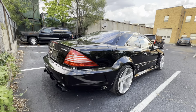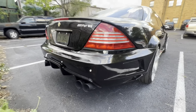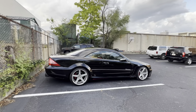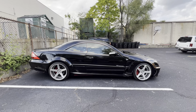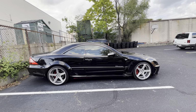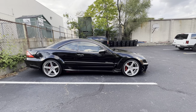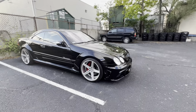Even the standard CL is a unique car. But when you have all this power, and it's similar to the S-Class chassis, so it's smooth. It gets up to 100 miles per hour like nothing, but it's so smooth that you don't even realize how fast you're going. Now, this has a lot of upgrades. The Borla exhaust, the NVH log tube headers, the stage 2 tune, a whole lot of stuff. It's powerful.